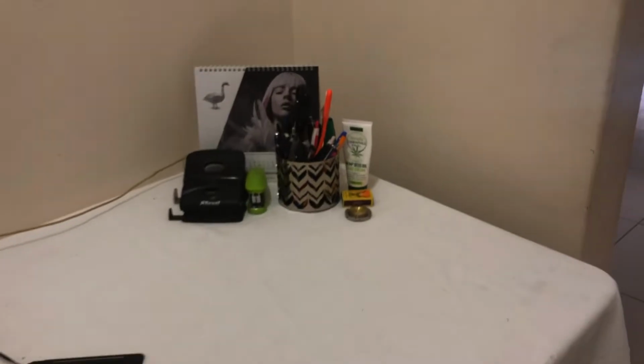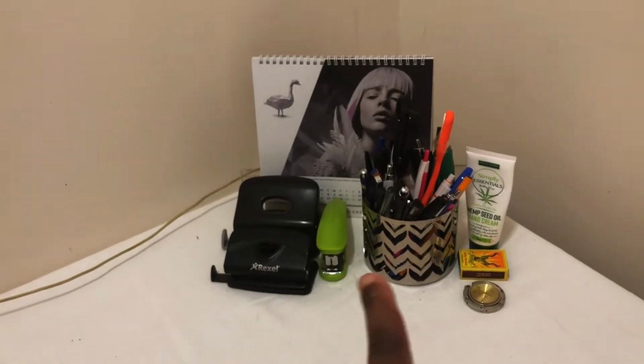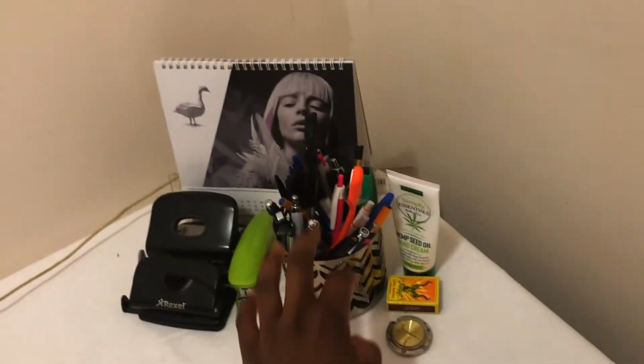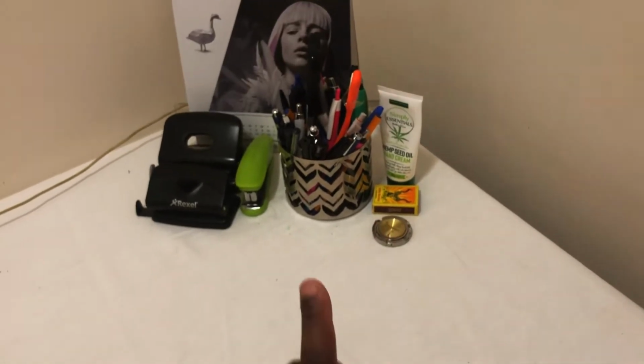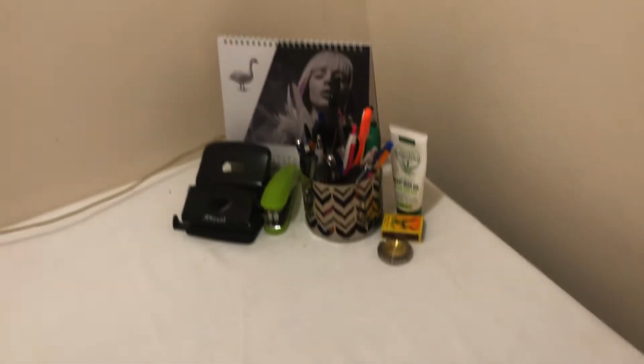Then on this side, I have my calendar. Then I have two hole punches, a stapler, then this thing. This is a candle holder from Bath & Body Works and I just filled it up with a bunch of pencils. Then I have hand lotion, matches, and then this thing is like a bag holder for holding bags against the table, but I kind of broke it, so.